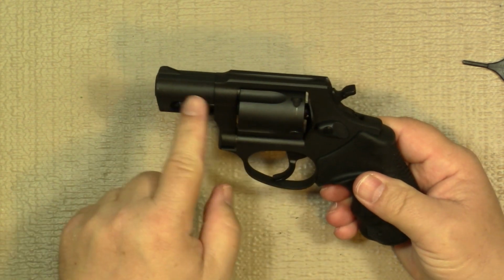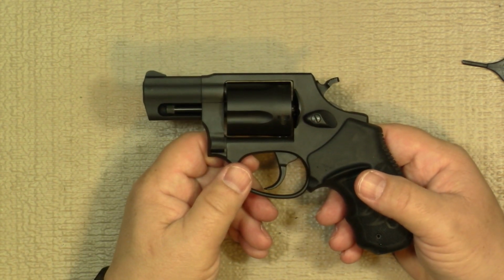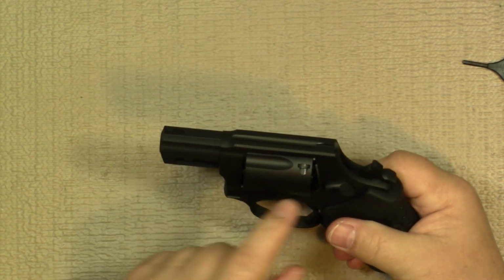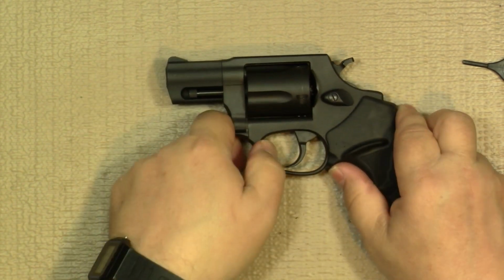Between the double action and the short barrel, this would be a little bit of a challenge to shoot accurately at distance. However, it could still be done. Of course, in single action mode, you'd just be limited by the sight radius being so small. And that's pretty much it.